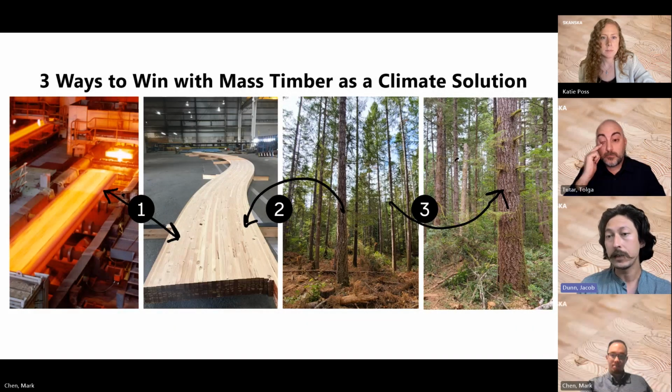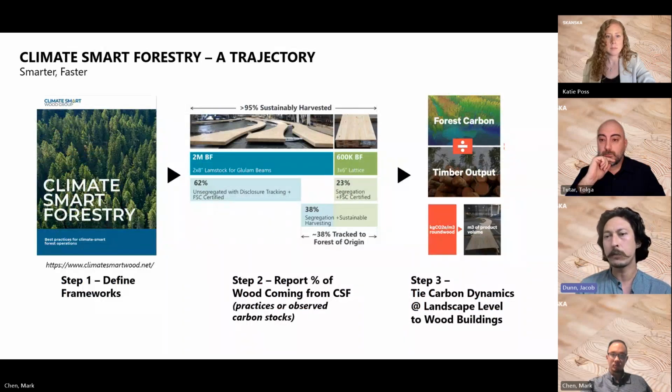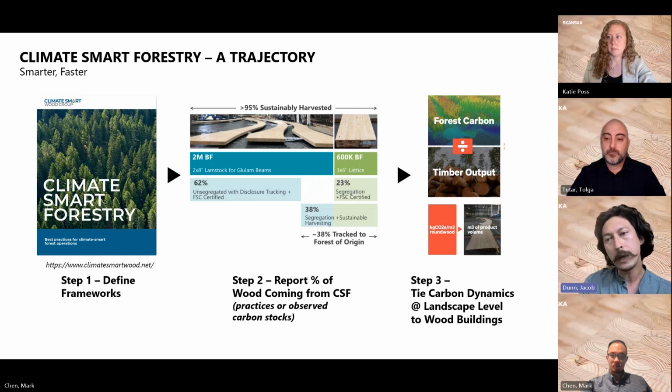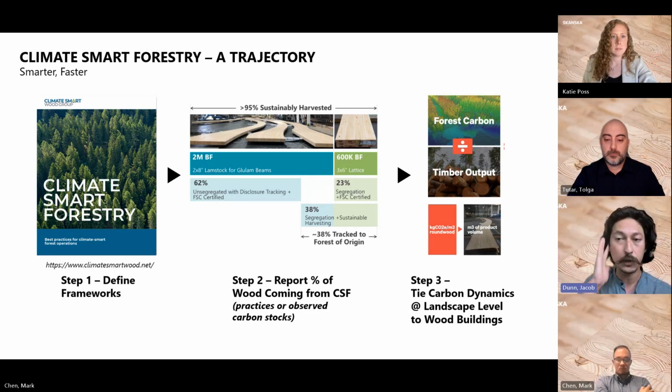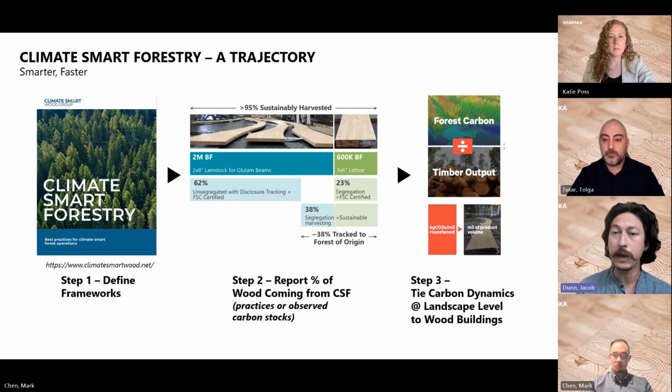All right, so if we go to the next slide, let's talk about that piece for a second, because when we talk about climate smart forestry, this is another one of those horizons, right, that we're getting smarter about in the way that we're starting to think about what this means from a design standpoint and a choice standpoint, right? But it's early days in that as well. So there's sort of 3 steps as we get to solidifying frameworks around that third way to win with mass timber, which is around what's happening in the forest, right?